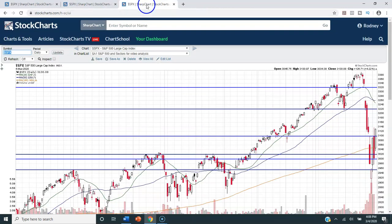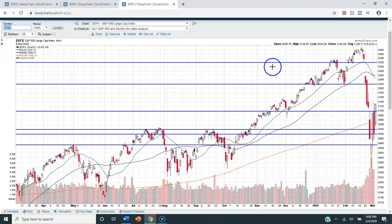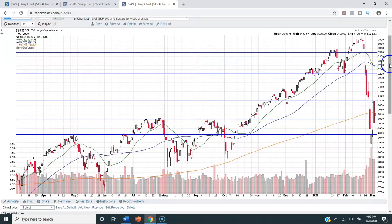Now let's pull back and let's go to a 1-year, 1-day chart. So each candlestick now represents 1 day of trading in the S&P 500, and these are the same annotations that I've had on this chart for the last couple of weeks here, guys. And of course, this is where we closed last week at the low, and then around that 2955 area, and then this is this week's trading, so Monday, Tuesday, and Wednesday.